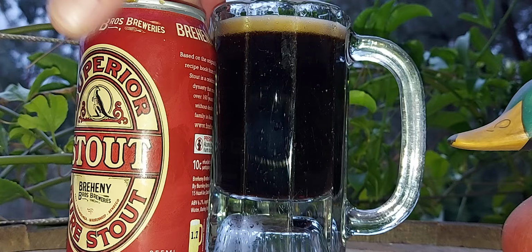Get there, fellas, you're kidding. Breheny Brothers Brewery, the BBB, the TTT, you're kidding. Superior Stout, not a normal one, it's a pure stout.